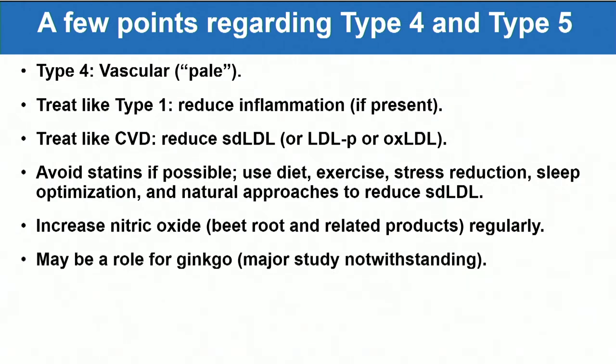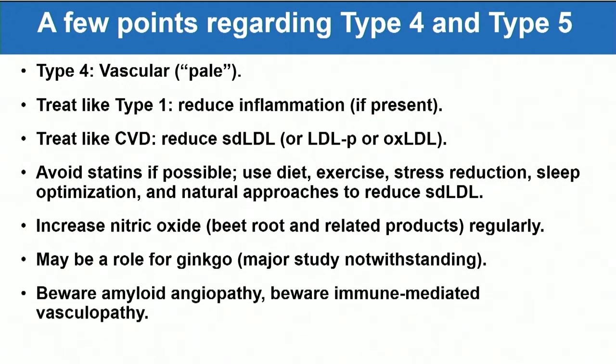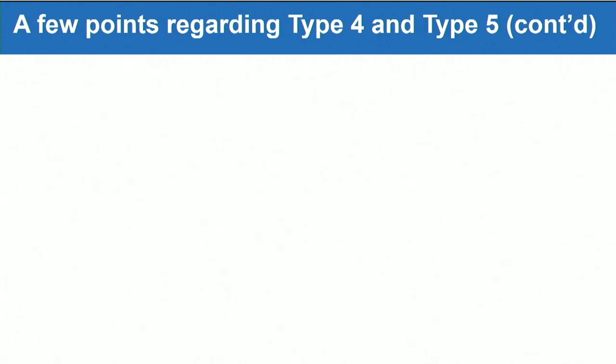This is, again, where this EWOT is very helpful. There may be a role in these people for ginkgo. Beware of amyloid angiopathy, as I mentioned. You can do an MRI and specifically look for a microbleed sequence. There's a thing called MP-RAGE. If you simply order a microbleed sequence on MRI, it'll tell you whether there are these little microbleeds that are often a tip-off that someone has this amyloid angiopathy.